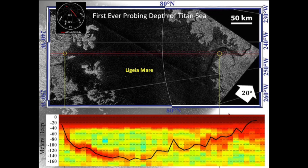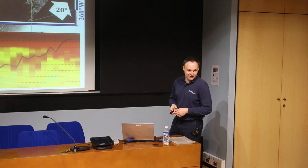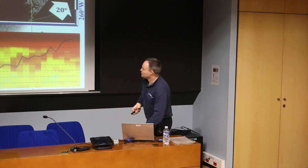So it's always good to see that there are lakes, but then the next step is to find how deep they are. And that was also good publications here, that you see the depth of the lake here. That's the radar path in the middle of the lake, and you see it's down to 160 meters deep. So it's quite a large lake. So I think that also was an interesting result of the Cassini mission.